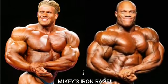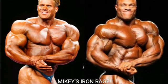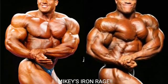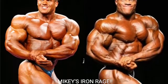Jay Cutler's chest is popping so much more. His right pec is a lot bigger. His arms look great. But Jay Cutler did look a lot better in 2009 in this pose, in my opinion. But Jay Cutler's going to get the point for the side chest shot regardless. All right, guys, off to the next pose.